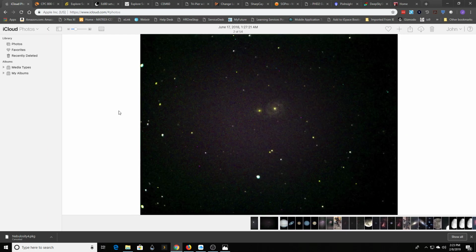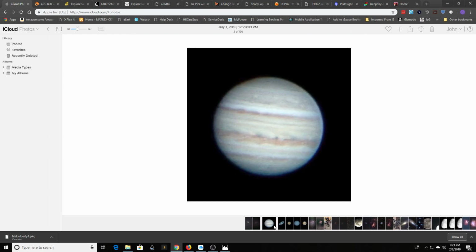So around that time, I said, okay, well, deep sky isn't working so well for me. But I was like, well, that CPC 800 really is suited well for planetary, so I'll start doing that. And so over the course of the summer, I started taking some planetary photos. Now, these aren't the best in the world, but for summer of 2018 versus where I feel like I am now, I'm feeling pretty good about this.